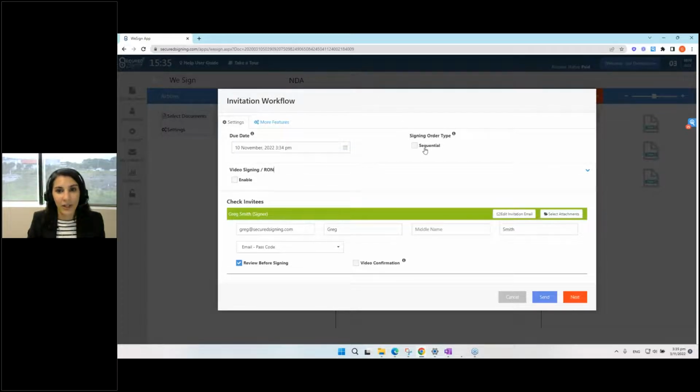The signing order is another important one. So who goes first, second, etc. If it's not important, you untick sequential, and then everybody gets their own invite at the same time and they take care of it. If the order is important, then you would select sequential and it will go to the first person, and once the first person signs, to the second, and so forth. So that's sort of the big picture.